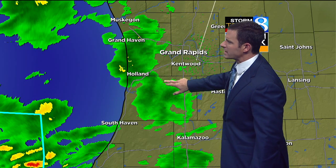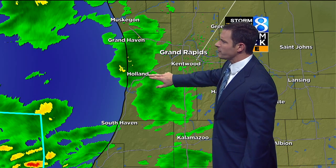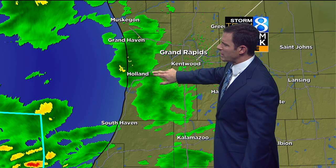Right now, rain's already starting to move into West Michigan. Let's close in the view a little bit, and you'll be able to see in Ottawa County, also in Allegan County, a few showers out there at the present time. Nothing too heavy. The heaviest showing up right around the Holland location. We'll track this into the Grand Rapids area, moving northeast at about 30 miles an hour. So we're talking about the next 25 to 35 minutes before it arrives in your location out there.